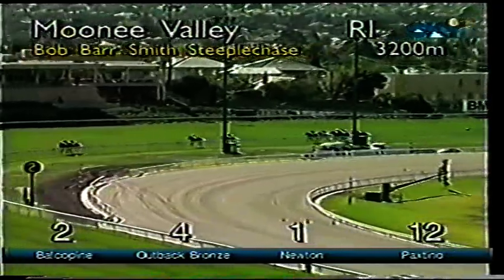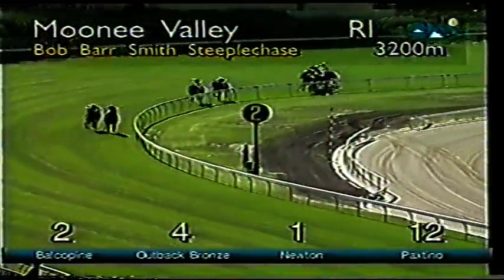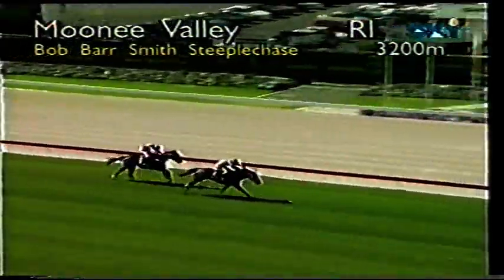Belcapine a length in front. Outback Bronze having another crack at him as they come around the home turn. He ranges up again, Outback Bronze, and goes up to tackle Belcapine. The jumping's over. Here's a great battle with Outback Bronze, quickly getting his neck in front. Belcapine's not finding much, and Outback Bronze has got past Belcapine again, and Outback Bronze is going to win the chase.